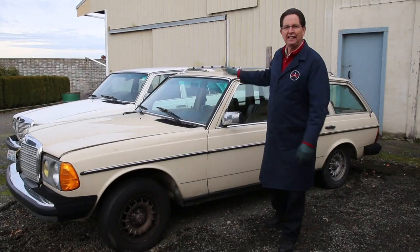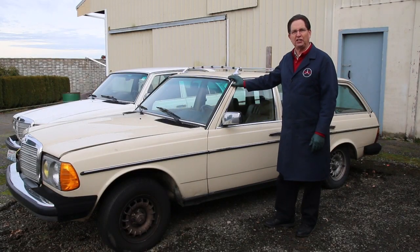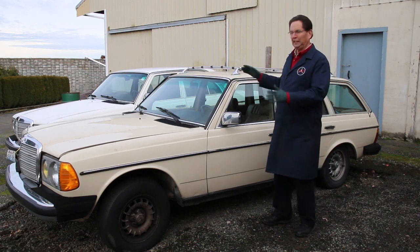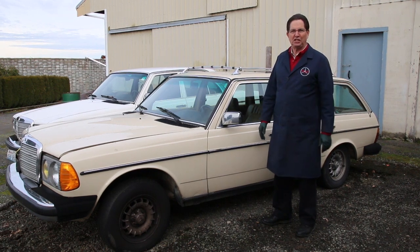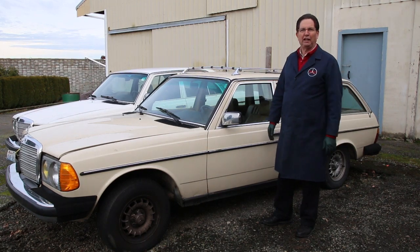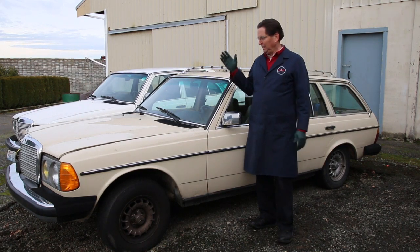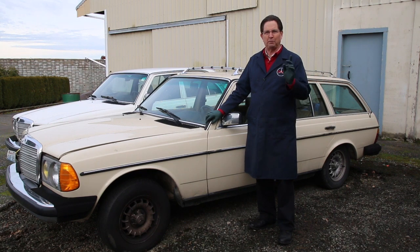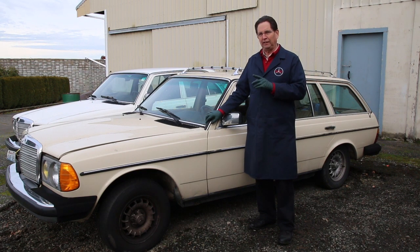You're looking at a 1985 Mercedes 300 TD wagon. This is a milestone car. This is really the last of the 123 chassis, and it is the last of the W123 station wagon. These are probably the most highly sought after used diesel on the market today. People love these wagons, particularly the turbo diesel models that were made from 1981 to 1985.